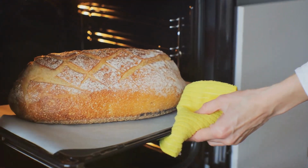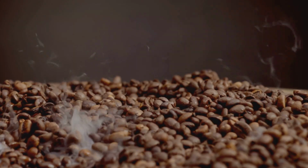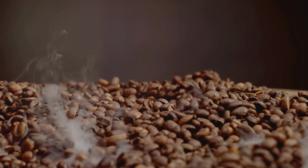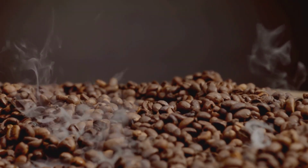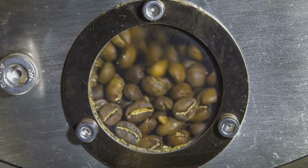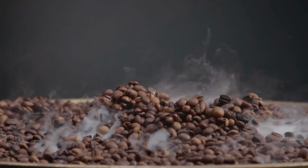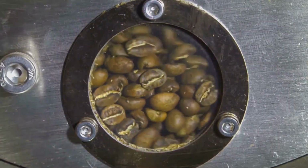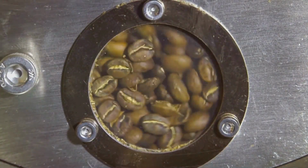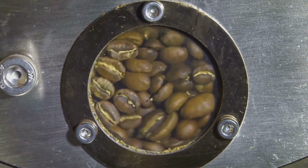Now let's talk about the progressive browning of the bean. As the roasting begins, the heat causes the water inside the beans to evaporate, leading to an increase in pressure. This causes the beans to expand and the color to change from green to yellow and then to a light cinnamon brown. As the roast intensifies, the beans start to crack like popcorn, releasing oils to the surface, and the color darkens to a deep, rich brown.